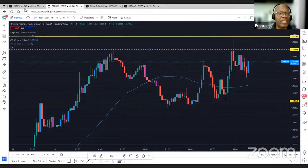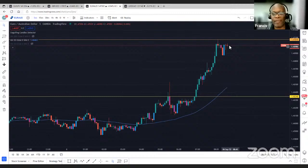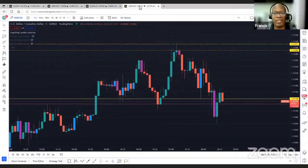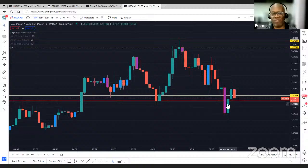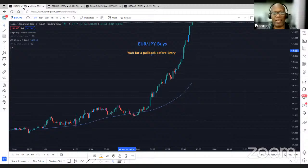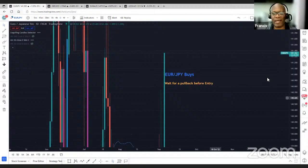Okay, so these are the pairs we have open. I'll only be looking to enter the trade if the price breaks above or below on the pound USD. On euro Aussie dollar, it's going to be the price breaking above these two areas. Same for the pound and the USD CAD. So the USD CAD seems like the one that is most promising so far. Euro JPY is shooting off into the sky. I would most definitely be waiting for a pullback to jump in on that one.